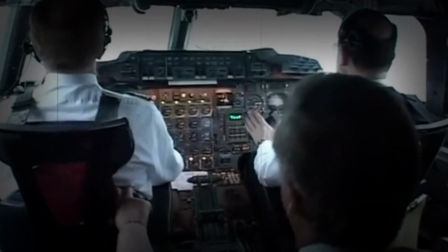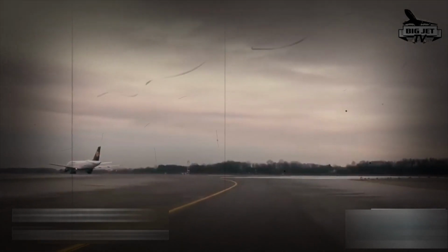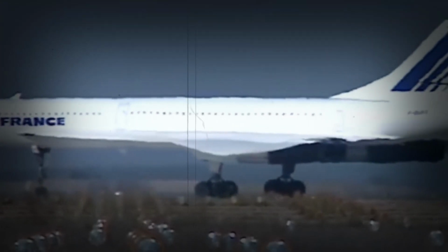The time difference between the takeoff of the DC-10 and Concorde was so small that there was no time for runway inspection. And during that time, runway inspections were only done twice a day at airports in France. Now it was the turn of Air France.